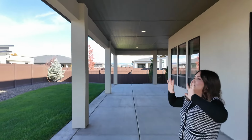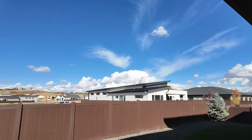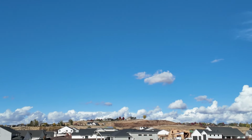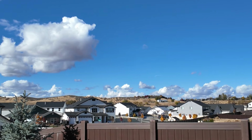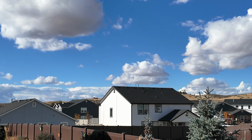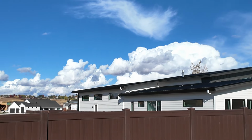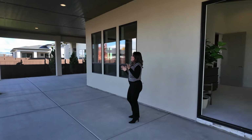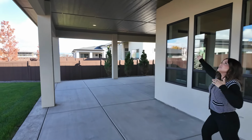I know that the camera is not going to capture it. It is the foothills. They are amazing in the fall. It has all these beautiful browns and reds and yellows and greens. In the winter, it's snow. In the spring and summer, it's green. It is so beautiful. Sit out here, have your cup of coffee, do your Bible devotion. It's so beautiful, and it's all the way around. You can see it all the way around. Look at this, boom, boom.